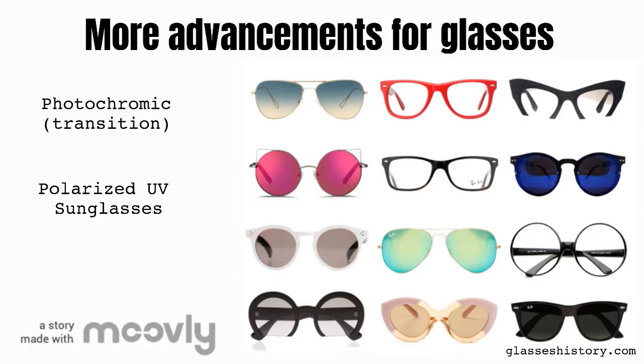There are also polarized UV sunglasses that can protect your eyes from the UV rays of sun, along with the glare from any shiny surfaces. This can be very important when driving on the road or on water.